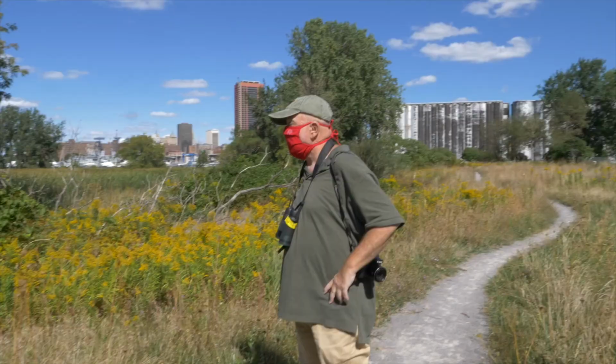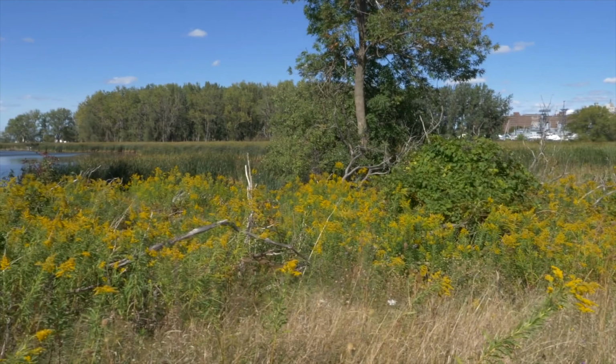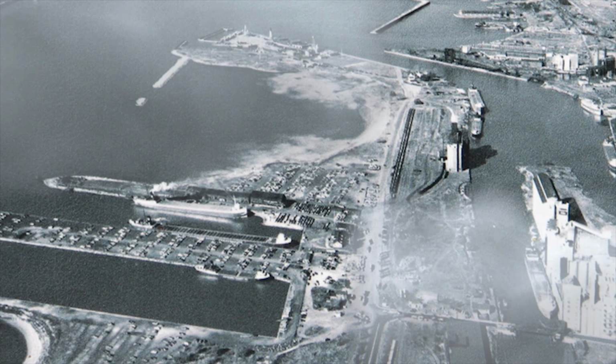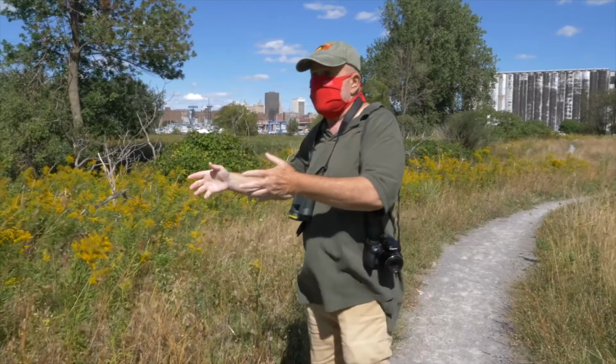Well, this whole area is called Times Beach Nature Preserve, and we're located in downtown Buffalo, right on the edge of Lake Erie and the Niagara River. It's a beautiful little green jewel amongst an urban wilderness. Well, for a long time, this site was used as a contained disposal facility for the Corps of Engineers when they were dredging the Buffalo River and the Buffalo Harbor, and it filled up with toxic sediments. When they discovered it was toxic, they closed it.